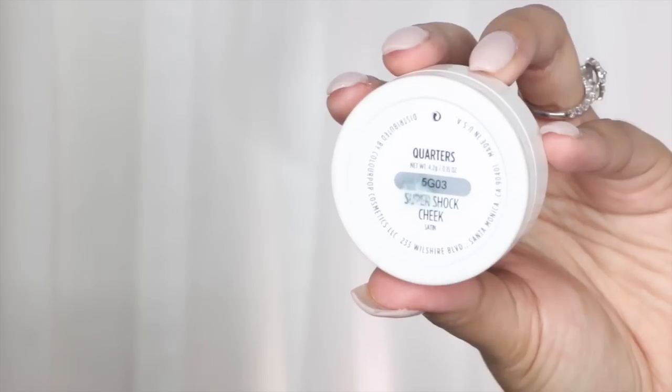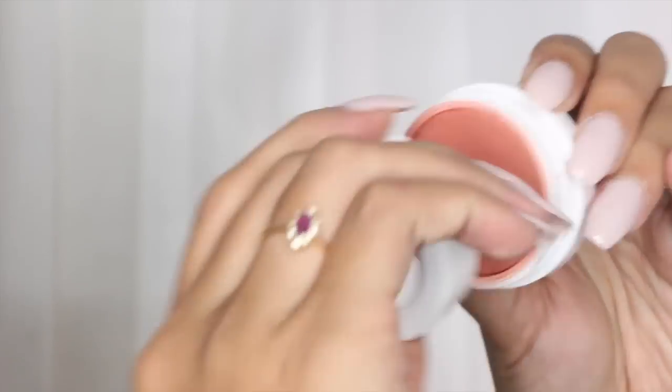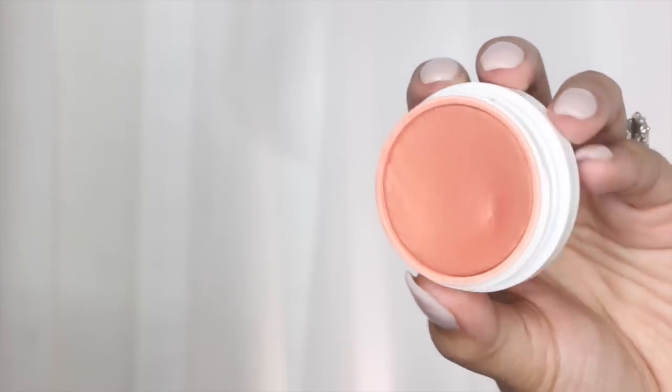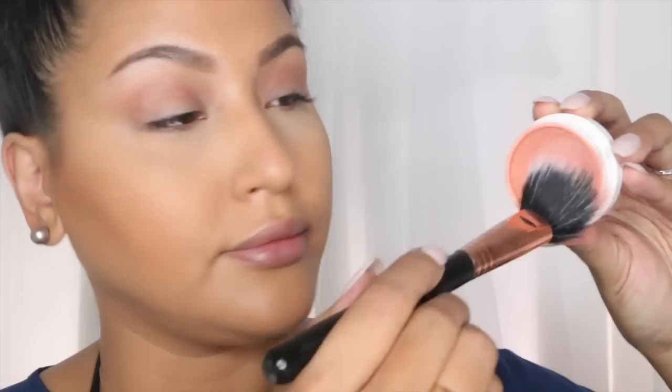This is the Cream Blush Quarters by ColourPop, and I used it with a tapered brush from Sigma, which is awesome for cream products. You can apply this with your fingers, but I don't really like that method. This lasted all day long. It was great as a base. It did not patch. It lasted all day long. I'm obsessed. I highly recommend trying out this formula of cream blushes.